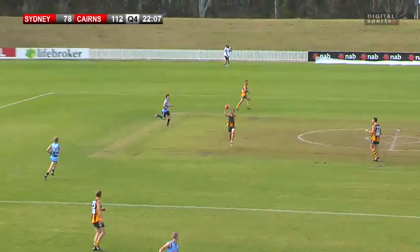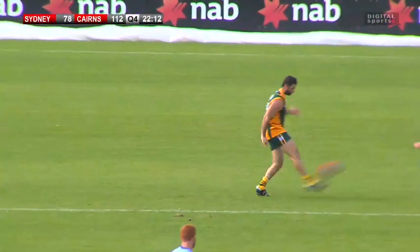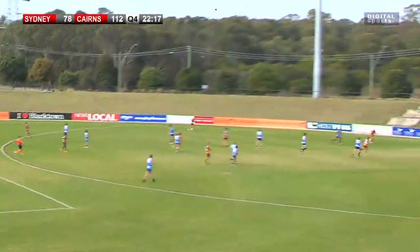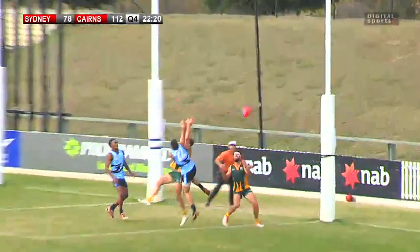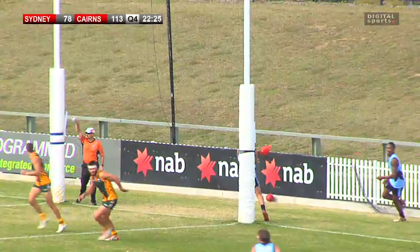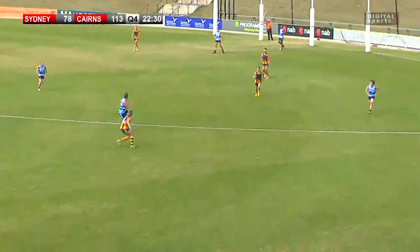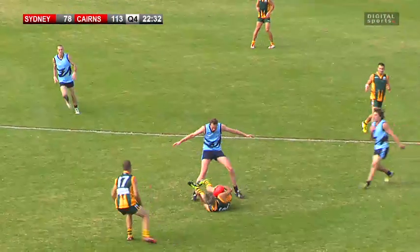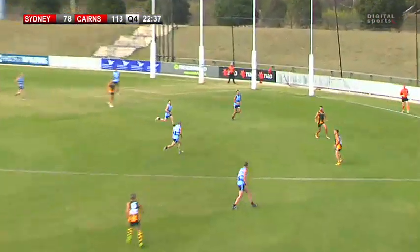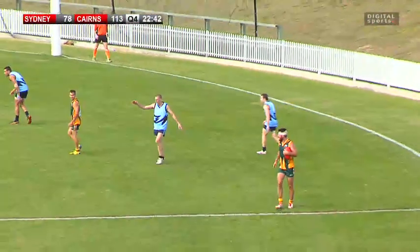Wearmouth goes inside. Now they've got players running free. Powell across now to, that was Locke, and now they're inside 50. A shot on goal coming. Mueller there was underneath it but couldn't bring it in, and it goes through for a rush behind. Lemmy with the kick out, not a good one. All to the advantage there of Matthew Smart, and a good mark taken. And it will come back in with interest. And here it is, another shot on goal will come.